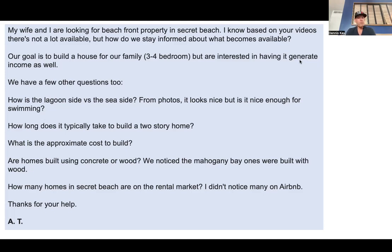So how many homes are built in the Secret Beach area that are on the rental market? There are not many on Airbnb, simply because there's not very many built yet. So we got Keith's house and Jason's house. You're going to see both of those. If you go to Airbnb, those are both really nice standalone single family homes. And from what I know, they rent very, very well. I know the owner, Keith, of the white 2-story one, very good. I know of Jason, we've never met in public, but we have exchanged a lot of text and emails. I think both are very well rented, and both are very high quality builds.